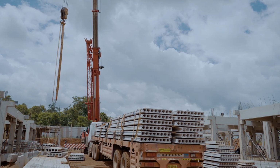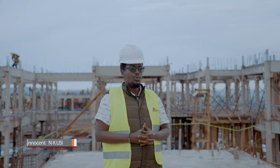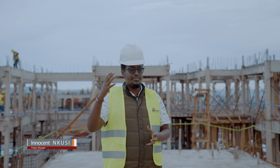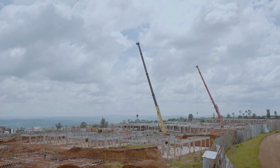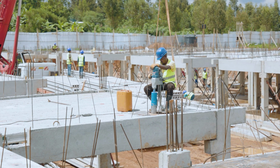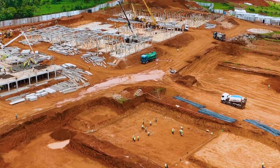We receive what we call elements, from stage to stage. When we start ground floors, we bring elements of ground floors up to the finishing. This is a project of 528 units, so it's a very short project, and we hope we are looking at completing it successfully.